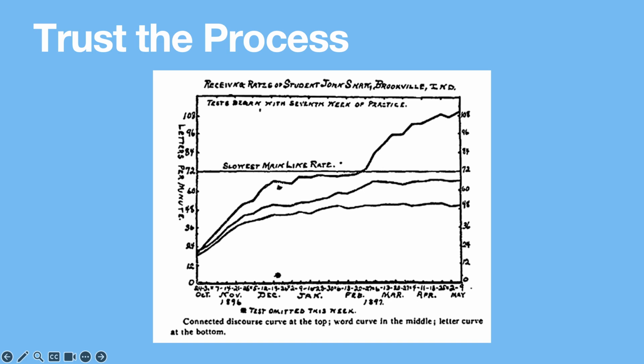The second group was letters grouped into words. They had bigger improvements while they memorized and learned how to perceive letters. But then you see there was also a big jump later in the curve as they realized their body was able to start perceiving words as themselves, these larger invariant structures. And then the last group was getting actual messages.